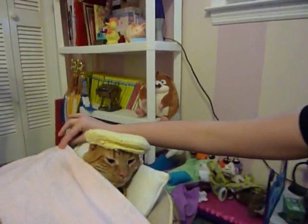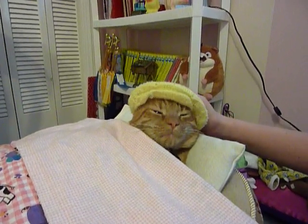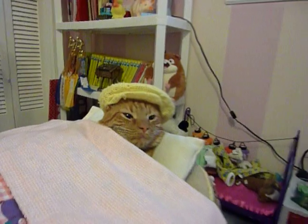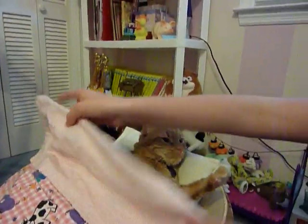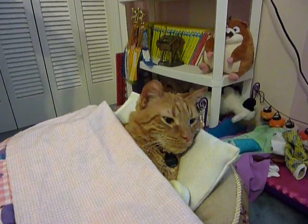Now, this is our first model, or only model, Doug as a baby. He makes quite a lovely baby, don't you think, Ken? I do. I think I'll keep him tucked in. Alright, we'll keep him calm.